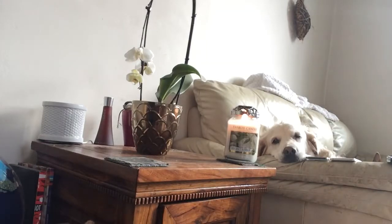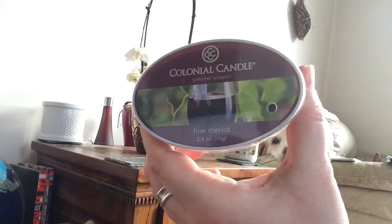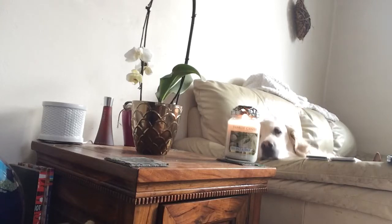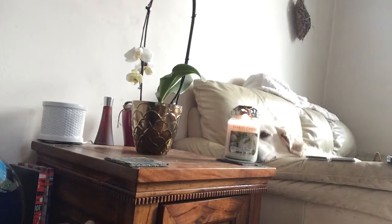It was pleasant. I also picked up a fine Merlot, I don't know how you say that, Merlot. Again, £1.49. This one smells quite cherryish to me. I know it's supposed to be grapish, but it smells quite cherryish, but it's nice all the same, quite fruity.